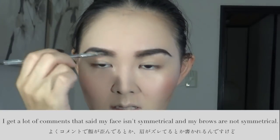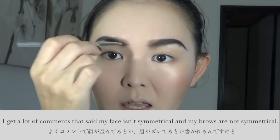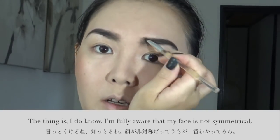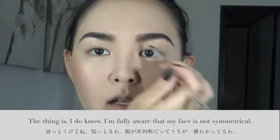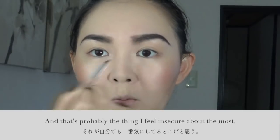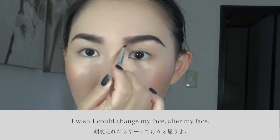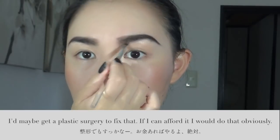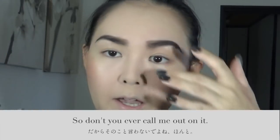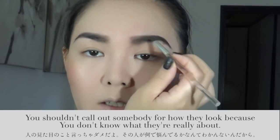So I get a lot of comments that say my face isn't symmetrical and my brows are not symmetrical. The thing is, I'm fully aware that my face is not symmetrical, and that's probably the thing I feel most insecure about. I wish I could alter my face, maybe get plastic surgery to fix that. If I could afford it, I would do that, obviously. So don't you ever call me out on it. You shouldn't call out somebody for how they look, because you don't know what they're really insecure about.